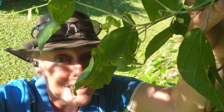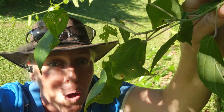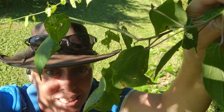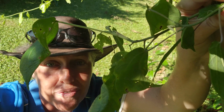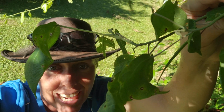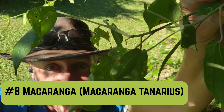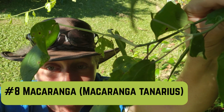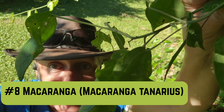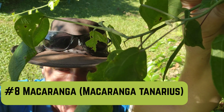This one is a surprise because until it came up in a study that looked at pollen in native beehives in the area that I live, I didn't even know that the flowers were interesting to the native bees. But yes, this is Macaranga, and the stingless bees apparently really value the pollen from the flowers, which are what botanists would call insignificant.